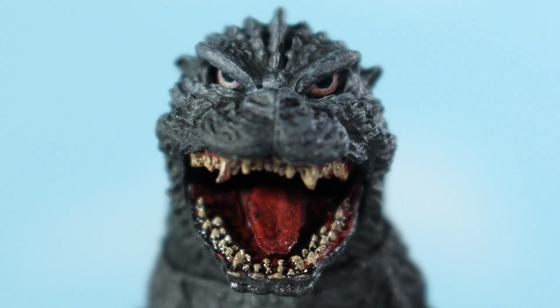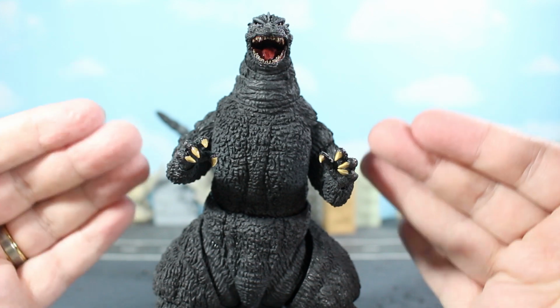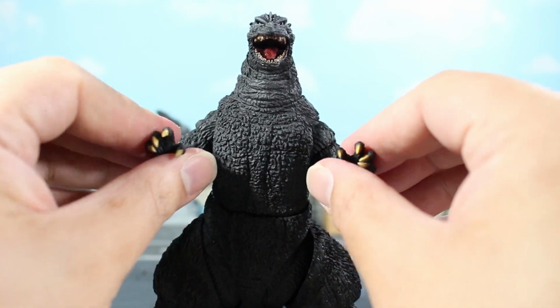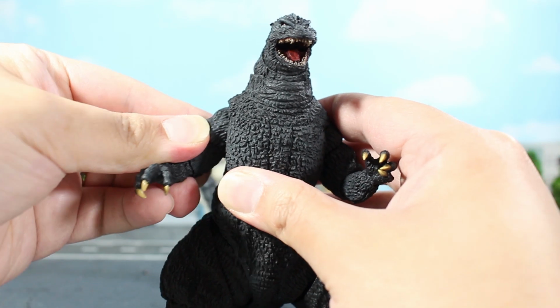The teeth on mine, I've seen some pictures of sloppy paint on those. Mine look fine. They look a little dirty, they look a little grungy, but it kind of goes with the flow of the figure. I really don't mind it too much. The rest of the body is as expected, really nicely sculpted, of course, because of all the muscle definition on this Godzilla in particular. Very strong, very muscly. This guy was imposing. He looked intimidating, and that was the best part of the Heisei Godzilla.